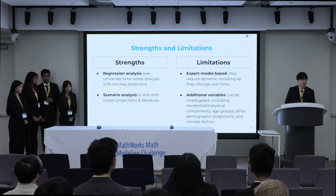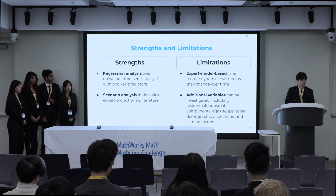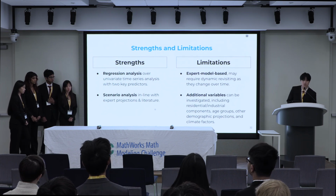However, since our model is based on expert projections, it may require dynamic revisiting as these projections change over time. Also, we could have investigated more additional variables, including other demographic factors or climate factors. I will now pass it over to Vivian to talk about Q3.